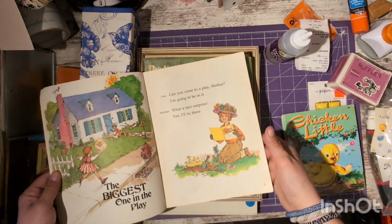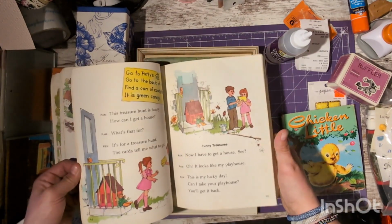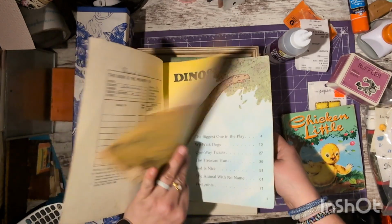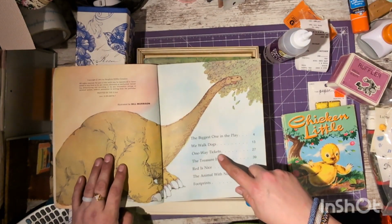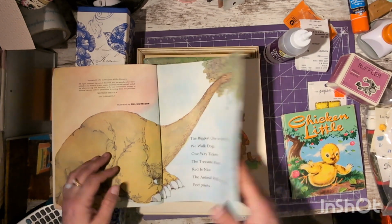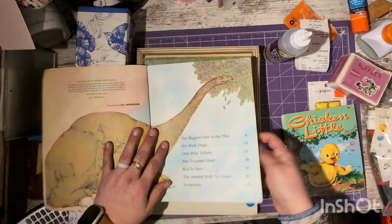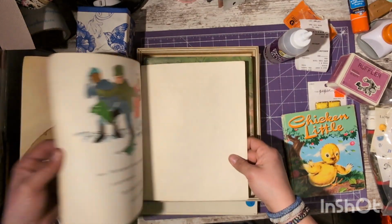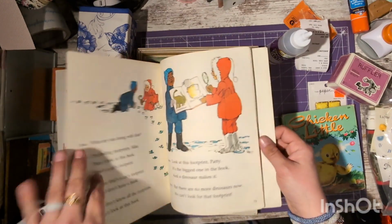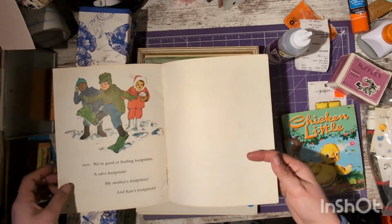I don't really see any dinosaurs in the story though. Is that just me? Okay, let's see what this is. The Biggest One in Play, We Walk Dogs, One-Way Ticket, The Treasure Hunt, Red Is Nice, The Animals with No Name, and Footprints. So really, I don't see anything with dinosaurs in it. 1971 is the copyright date. Oh, there's that. I guess the Footprints is the only one. I don't know. That's just interesting.